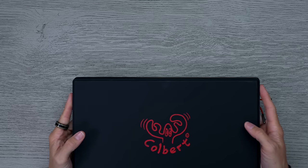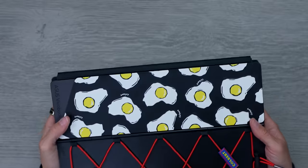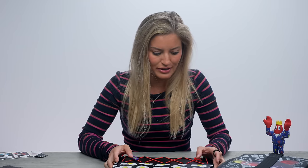I didn't even see the bottom of the keyboard. Look, it even has the little lobster Colbert logo on it too. How many secrets are hidden in here? How many things are on this laptop that I didn't even get a chance to even realize were on here?